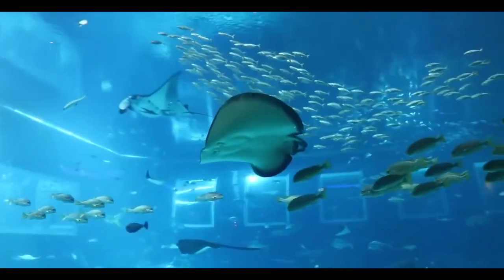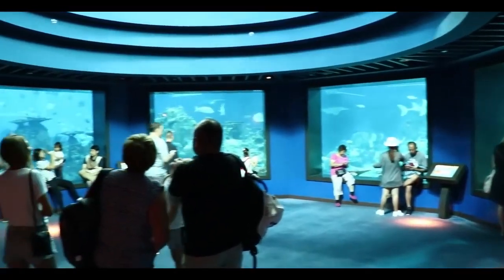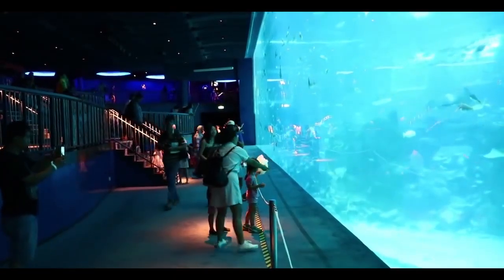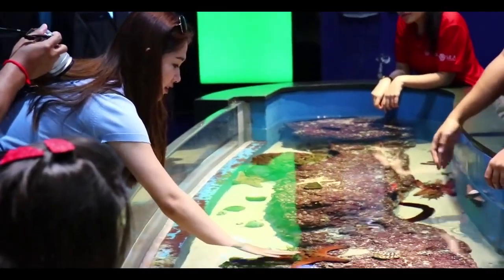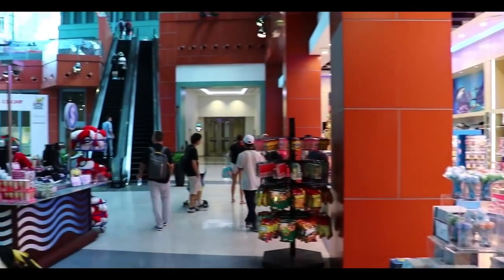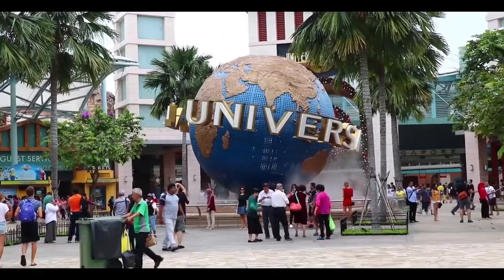It really does feel like you're in a bathyscaphe at the bottom of the sea. Be sure to come here with your kids, they will love it. You can even touch some of the sea creatures. Well, we go further. Universal Studio Amusement Park is waiting for us.